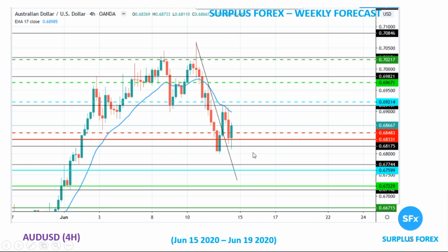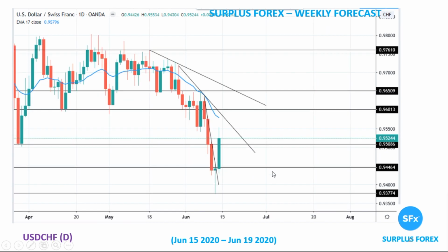As I am positive on the US dollar, I believe that it'll fall from here, giving a 67.60 entry. So you can take a good entry here.